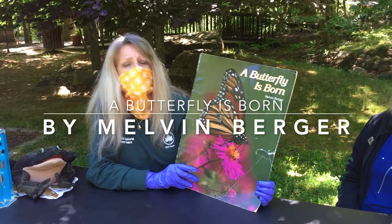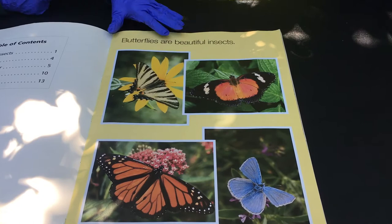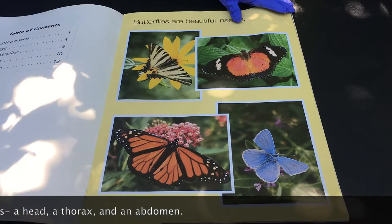We have all about a beautiful monarch butterfly. But first, some of the butterflies that live on Staten Island, and they are beautiful insects, and an insect has 6 legs and 3 body parts, a head, a thorax, an abdomen. Here's a tiger swallowtail, a red admiral, a little blue, and a monarch butterfly. We have such pretty insects, don't we? Okay, so here we go.